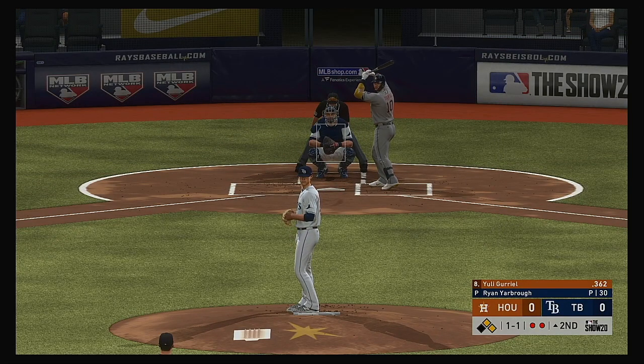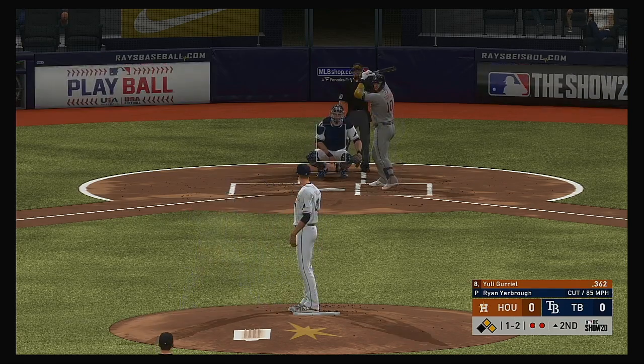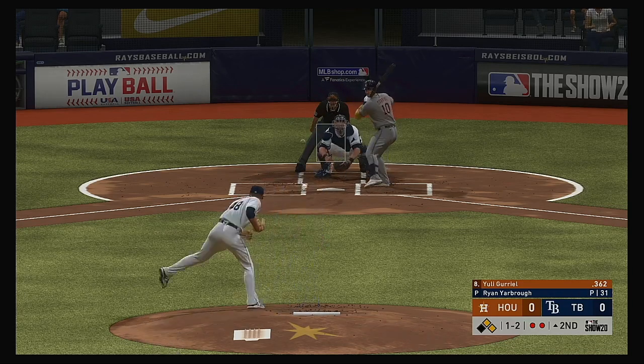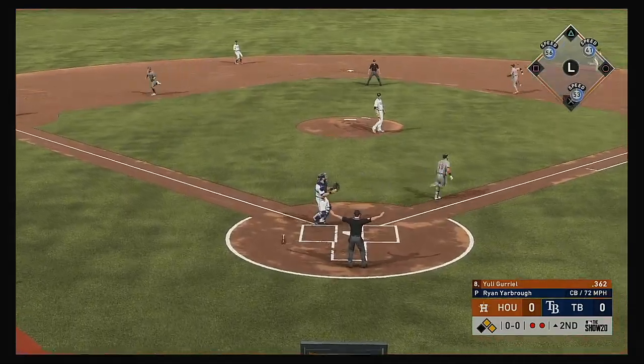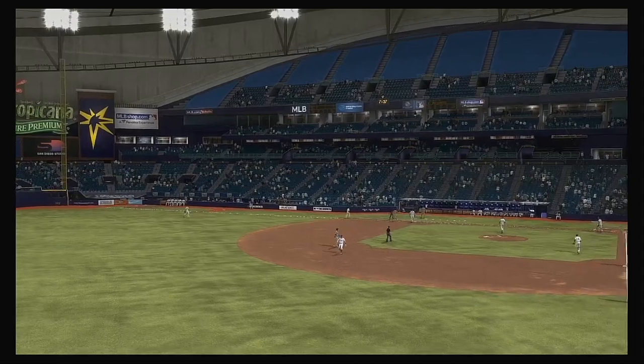The first baseman, number 10. Into the box, Yuli Gurriel. Gurriel behind, a ball and two strikes. Got him swinging in the dirt. And that ends the inning.